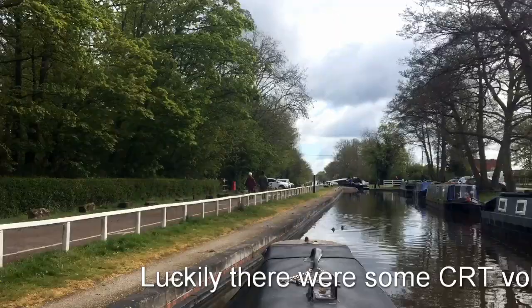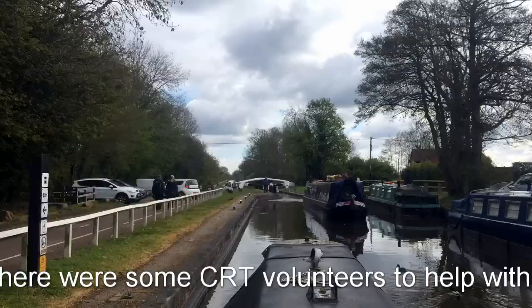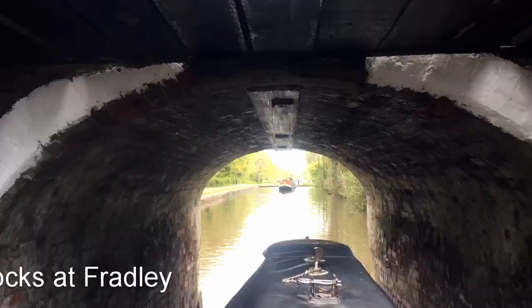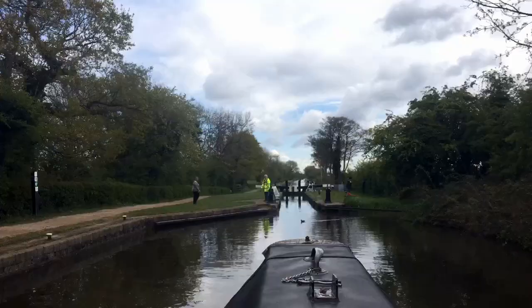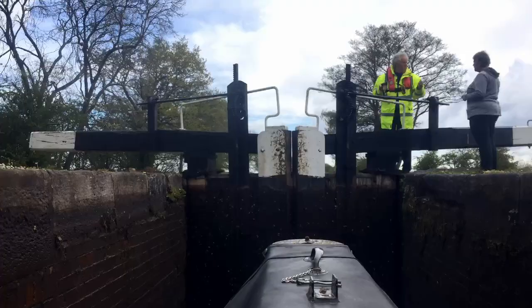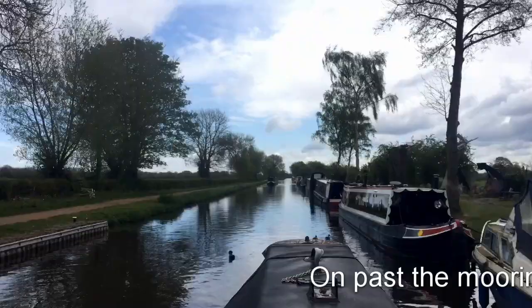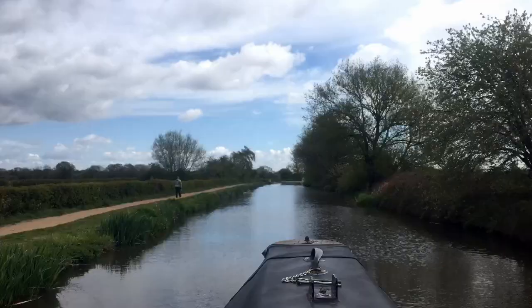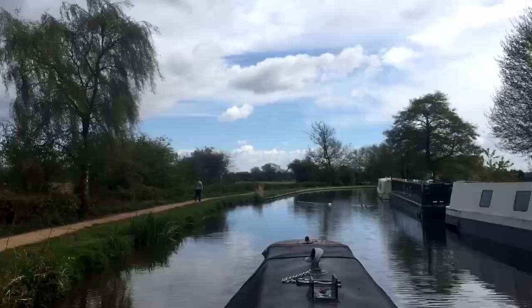So we start off down through these two locks, and luckily for us there's some volunteers here, so it's always good to see them, because they helped us down through these two locks. From there we went on down to the next lock, which is only about a 3 or 4 minute journey.